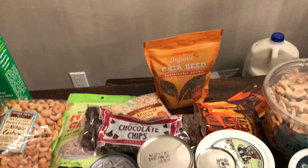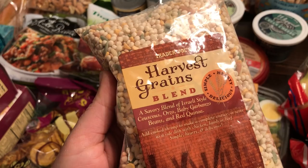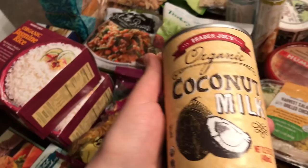Chocolate chips. This Harvest Grains blend. I got that last month, and it was really good. It's couscous, orzo, garbanzo beans, and red quinoa, and we mixed it with pesto, and it was a really good side dish. We got some crescent rolls. I haven't had those before. We got biscuits. I have not had those before. I can't remember if I said sour cream. I feel like I didn't, but we got that. Some coconut milk, which, again, I like to add to smoothies.